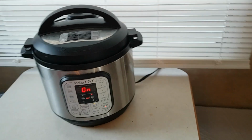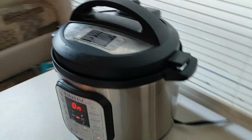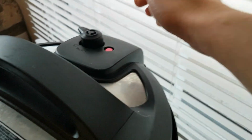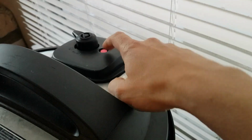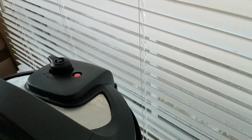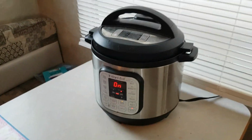Sometimes I find with this Instant Pot, and I don't know if it's just mine, but it won't pressurize, and steam will be slightly coming out even if it's in the right setting. And then I have to mess with this thing, like poke it with a knife or a fork or whatever, to get it to sit right before it will pressurize. So I'm not sure why it does that.